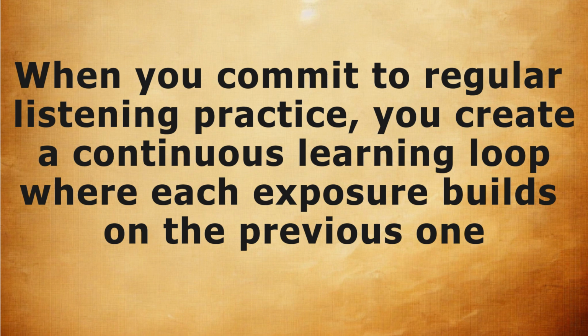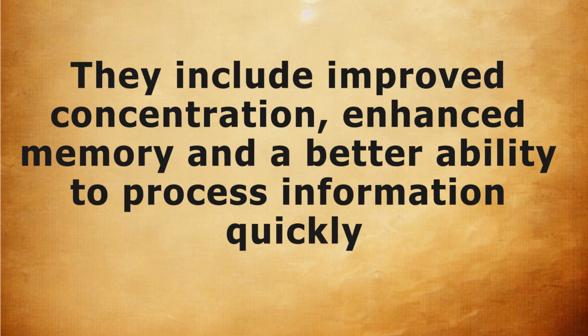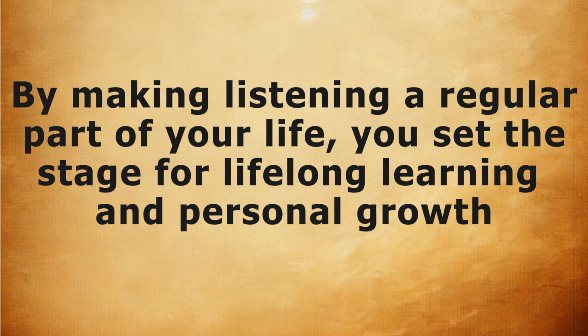The benefits of listening extend beyond language skills. They include improved concentration, enhanced memory, and a better ability to process information quickly. All these advantages contribute to better communication skills, which are essential in today's fast-paced world. By making listening a regular part of your life, you set the stage for lifelong learning and personal growth.